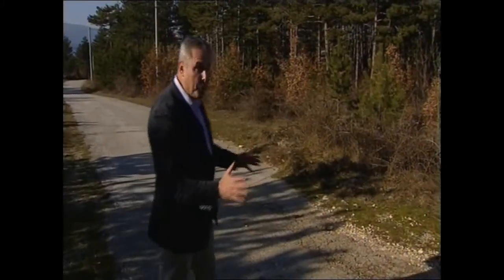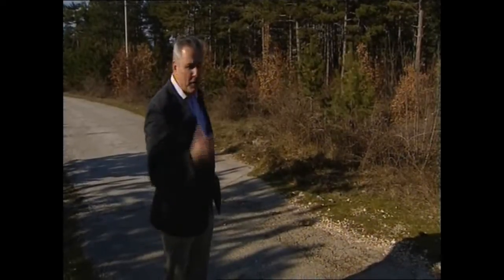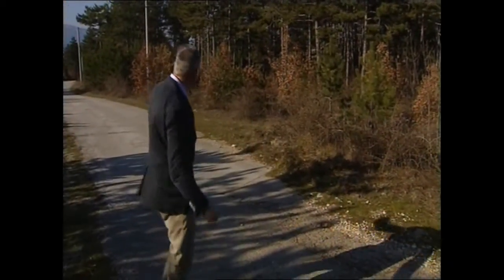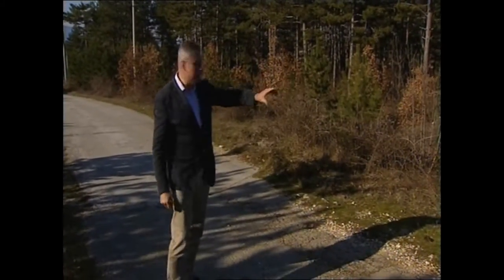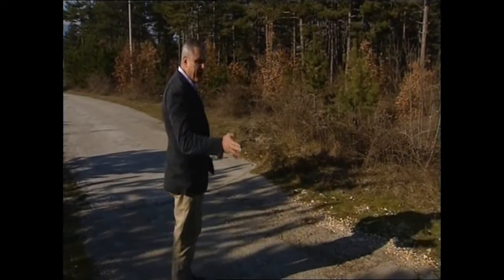The tank blocked this road. And every time we used to come to this position to investigate ceasefire violations, we had to drive off the road to avoid the tank. And we took that path around the outside. It's slightly overgrown now, but at the time, it was a very clear path around the tank.